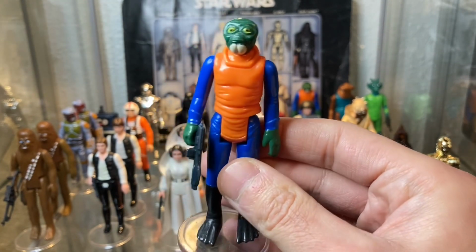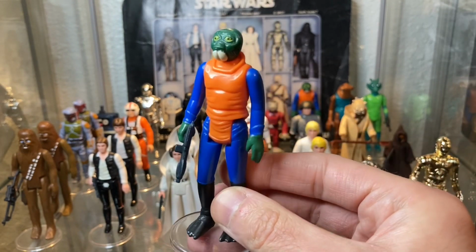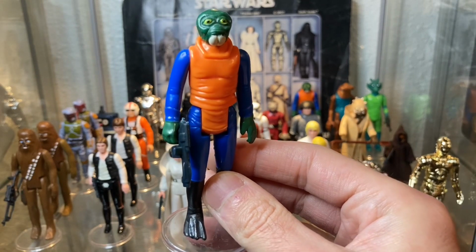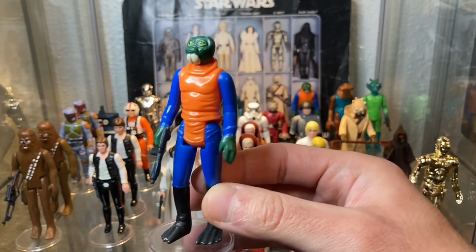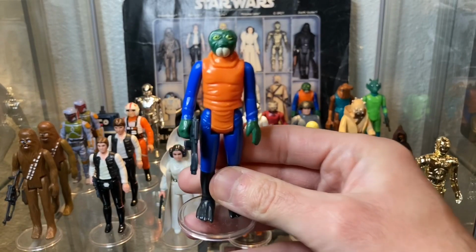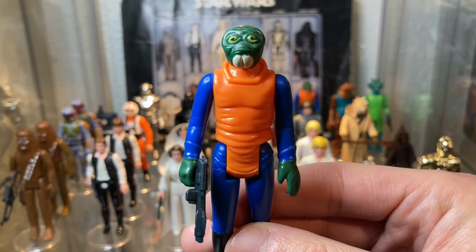I don't understand the creative choices that Kenner took with this figure, how they got from what we saw in the bar, in the movie, to what we have here in my hand right now. Baffles me still. I want to like this figure a lot more. I really do, but I can't. I just can't for some reason. I can't get over it. I'm being honest. Sorry, man.